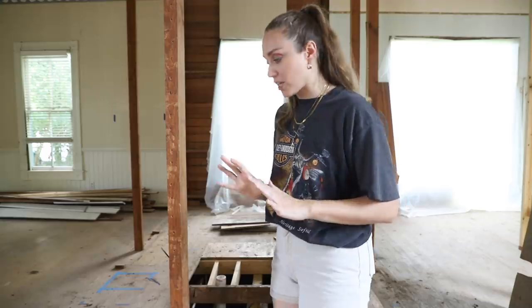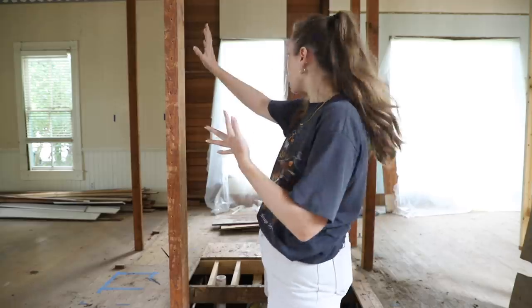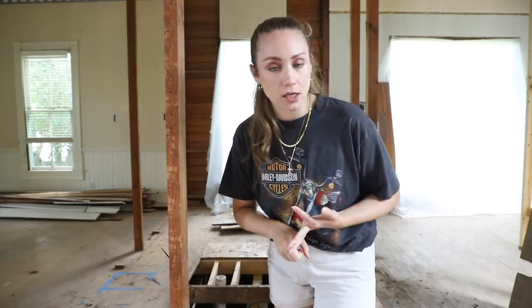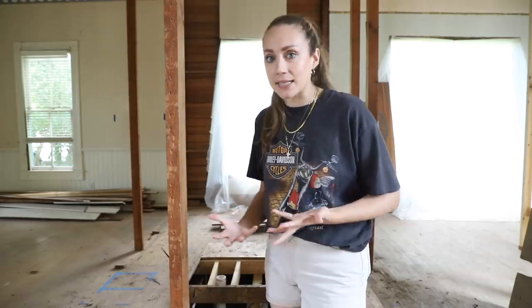I feel so much better that it's gonna be able to support our countertops for the island, our countertops along the back part of the kitchen, the appliances, like the refrigerator and the stove and all that stuff is so heavy. And when your house is on pier and beam and not concrete, it can't support that much weight unless it has the support that it needs.